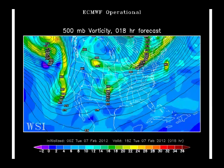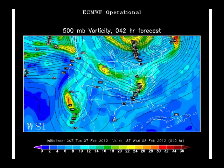Now, there's a lot of upper air charts to show you here, so just bear with me. Let's start with the upper air chart for the afternoon period today on the European. Okay, here comes the next little disturbance that'll move our way. It'll get here tomorrow. That's what it looks like on the European tomorrow afternoon.